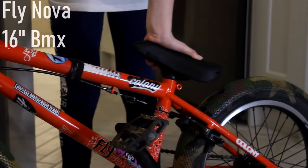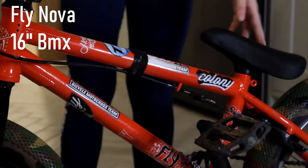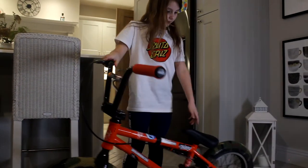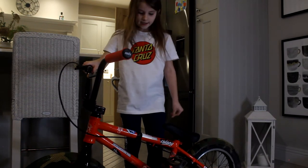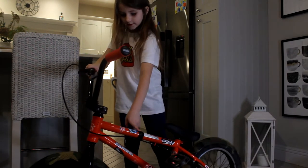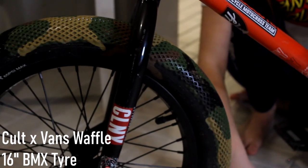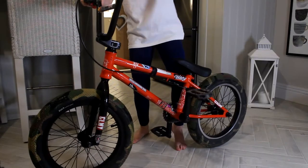So this is my park bike and it's really fun because me and my brother play a bit at the park and stuff. We play outside and me and my brother love it. And we have some really cool camo tyres. They're really cool. My brother has the same. And we've got these Wolf stickers, Absolute stickers, and Team Fanatic stickers. And it has Vans camo tyres, both of them.